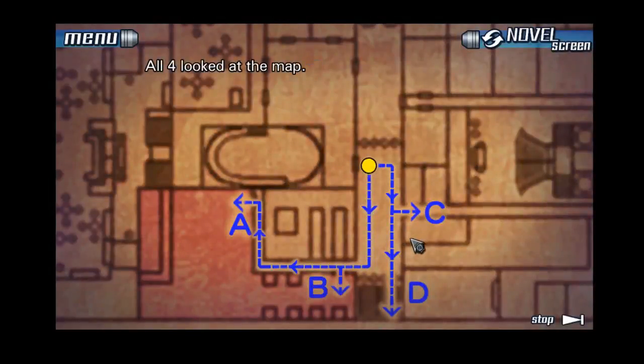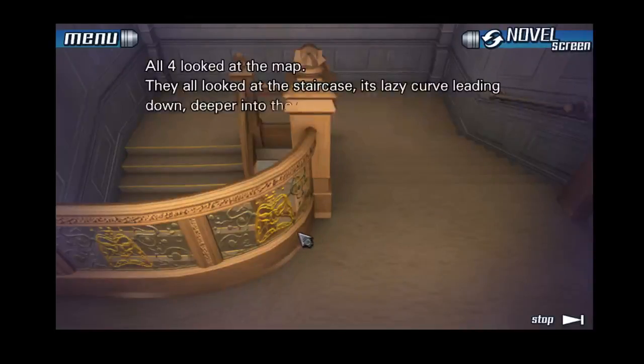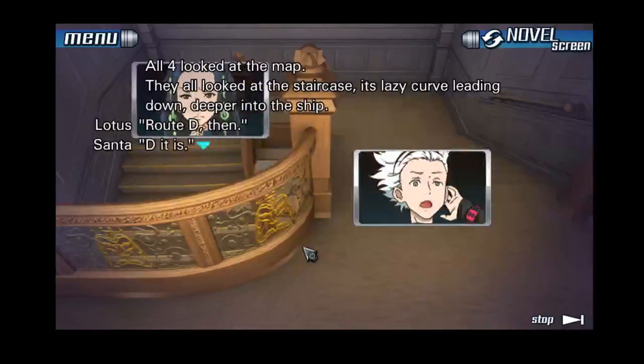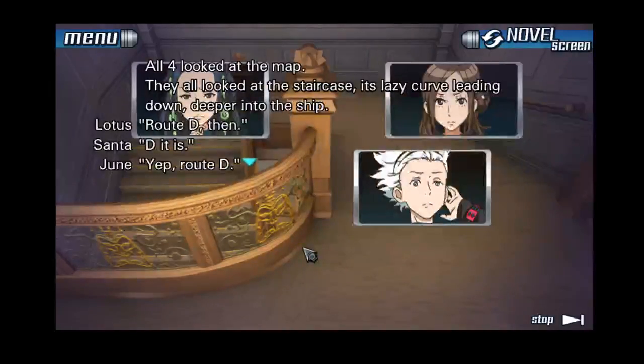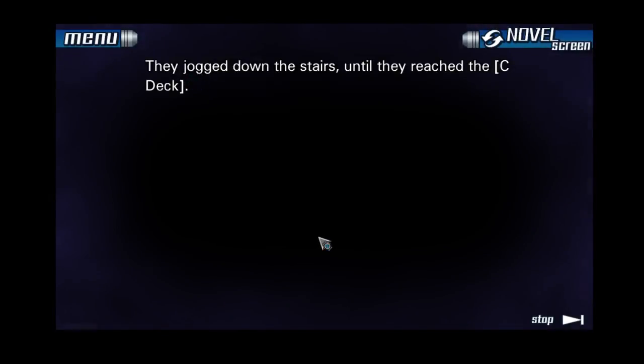All 4 looked at the map. Y'all looked at the staircase, its lazy curve leading down deep into the ship. Route D, then. D it is. Yup, Route D. Then we're set. Smart thinking, guys. They jogged down the stairs until they reached the C deck.